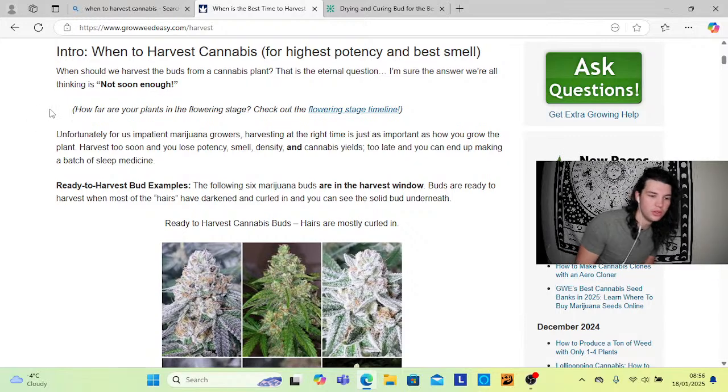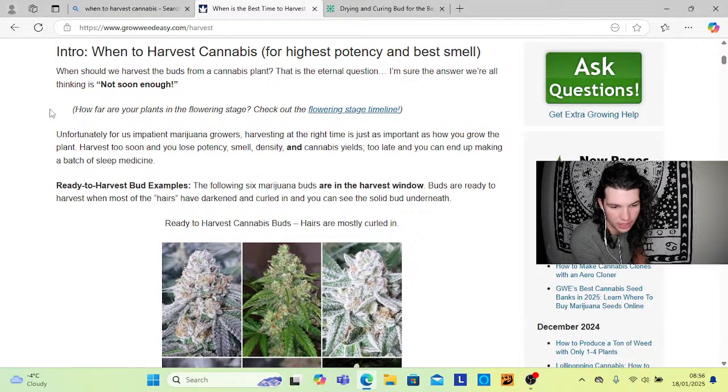But intro: when to harvest cannabis for the highest potency and best smell. And gosh darn it, our plants are smelling good. When should we harvest the buds from the cannabis plant? This is the eternal question. I'm sure the answer we're all thinking is "not soon enough," which, damn, I can relate. I even told my wife this: I want to cut these plants down so bad right now, they're looking so good. I actually did cut a couple samples to dry on the side of my clone dome. Very small samples, like a joint and a half worth maybe.